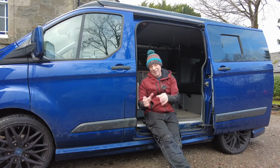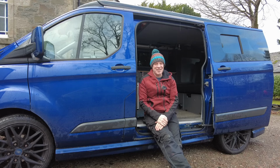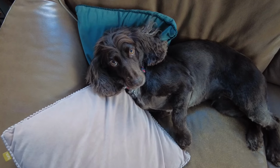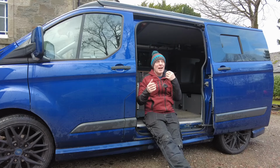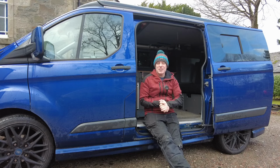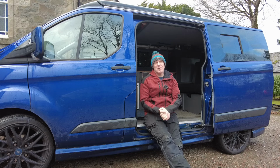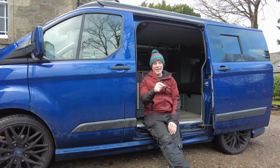Now, unfortunately, the dog's not coming with me this time because she's got an eye infection, so she's not too happy. Look at her face, she's not happy at all. But anyway, I'm going to have to leave her, unfortunately. So I'm going up there on my own, and I'm going to spend 3 days driving around to show you the best locations for photography in Assynt. So come and join me, and let's see the best locations of landscape photos in Assynt.